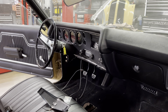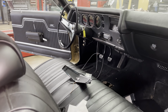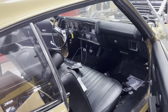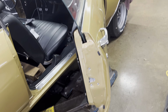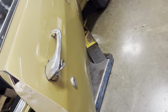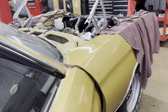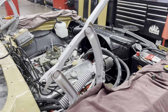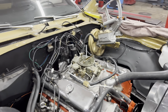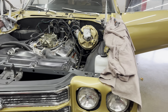Again, the interior is totally brand new, restored, and is reproduction. But again, there's nowhere a person can buy new Survivor or new GM interior. It's just not out there. So this is pretty much what you have to deal with when restoring a car. Go around the front one more time. Again, please bear with me. We are in a place of business.